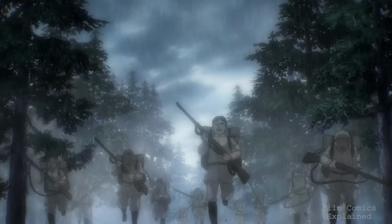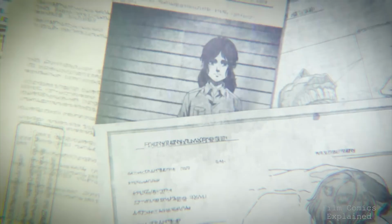This, of course, was not mercy. Rather, Mali was simply ensuring they had a supply of Eldians that could inherit the power of the Founding Titan and steal it away from Paradise Island.